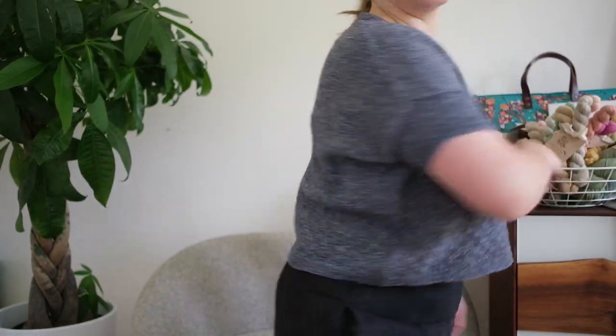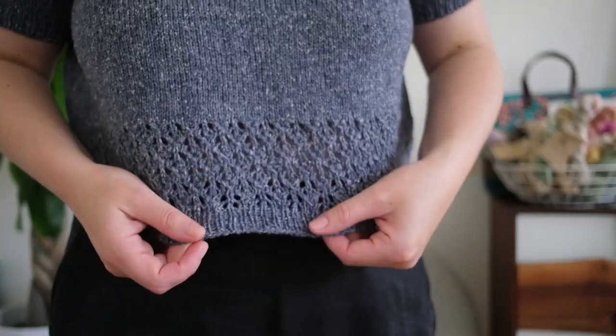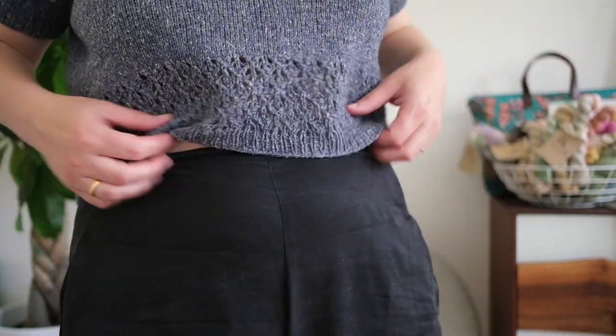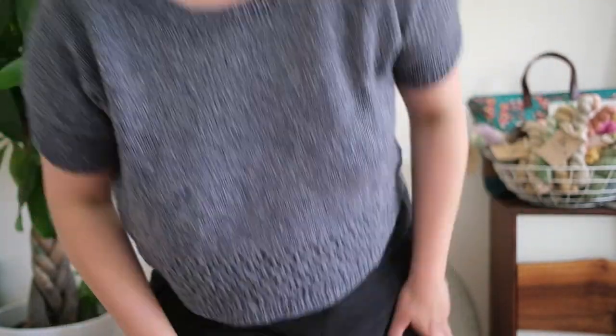It's in full glory. So it has this cute lace pattern at the bottom. It's quite cropped, so I'm wearing it with high-waisted culottes. And as always, I'm doing a longer recap about this project.